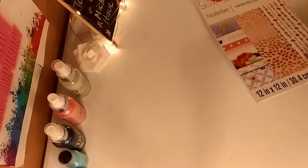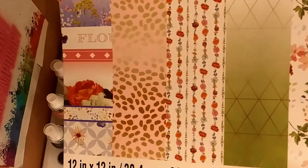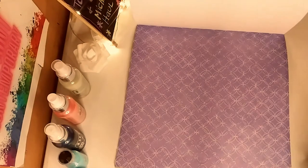Yeah, they're single-sided. They're pretty thick papers, and they're reasonably priced. This is the Bloomfetti. Again, I believe these are all new. Please let me know if I'm wrong, if you guys have seen these before, but on the Michaels website, it did say all new, so I am thrilled. So these are beautiful, look at that.